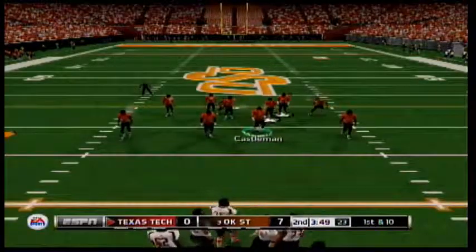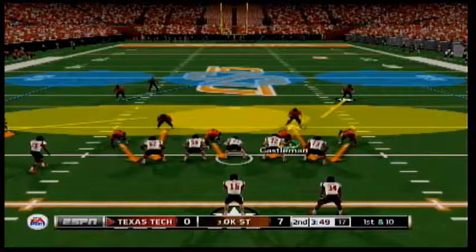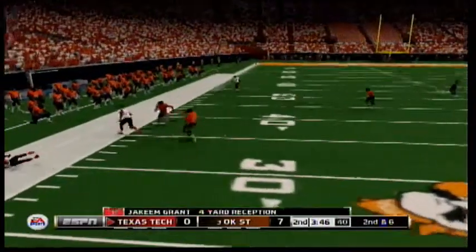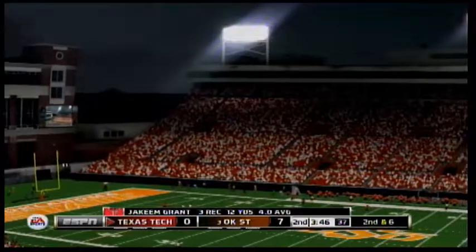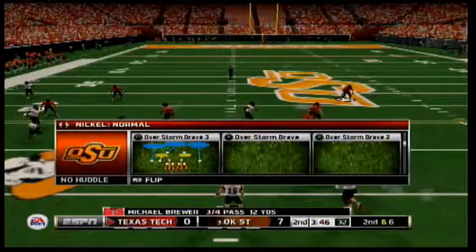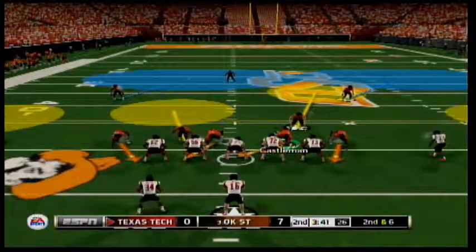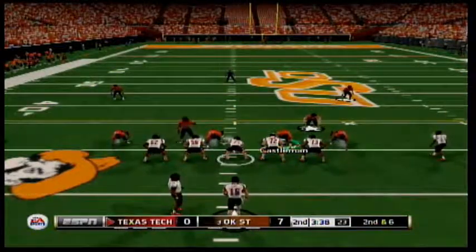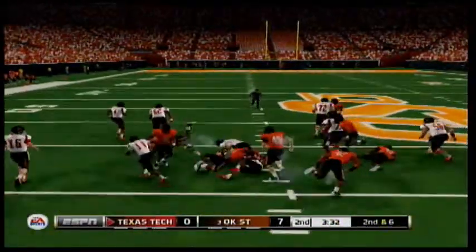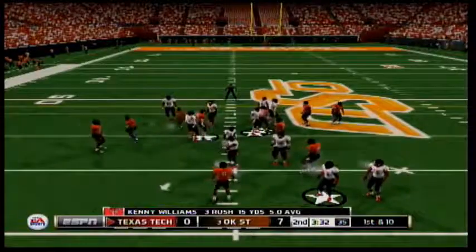In a game that's this close, you can't afford to waste possessions. Out of bounds around the 29-yard line. Gain of 4 yards. That makes it 2nd and 6. He's taken down at about the 37-yard line. That makes it 1st and 10.